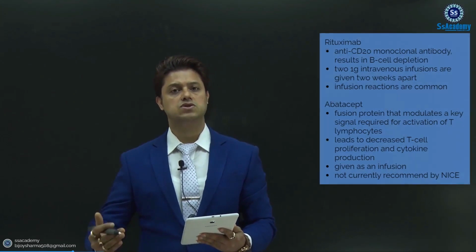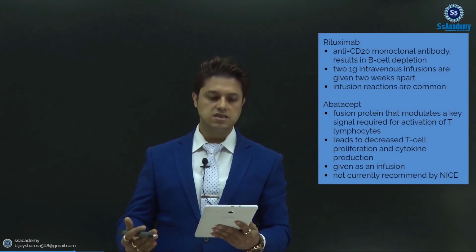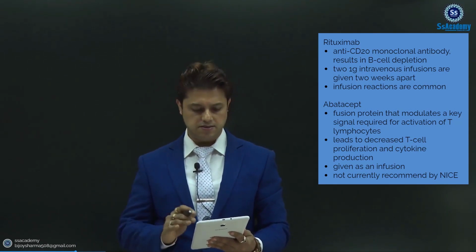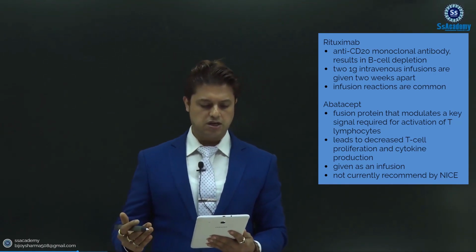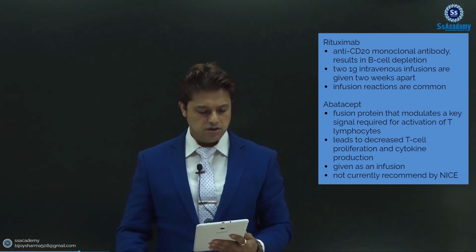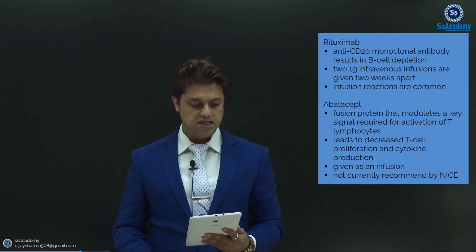And the next drug is the rituximab, anti-CD20, circle the rituximab, circle the CD20, monoclonal antibody, results in B-cell depletion, circle the B-cell. Two 1-gram IV infusions, intravenous infusions, circle the 2, 2 weeks apart, circle the 2. And infusion reactions are common, circle infusion reactions, my dear.